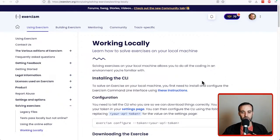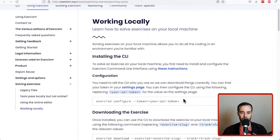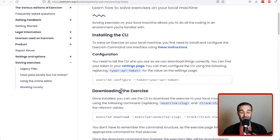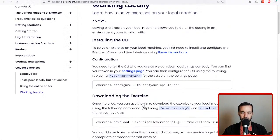So we need to install some stuff. First, we have to install a command line tool, and then we have to configure things. I'm going to have to hide some stuff at various points, but you'll see how this goes. And then we have the download option. Yeah, okay. So I'll get to that later. So let's start with the installing.